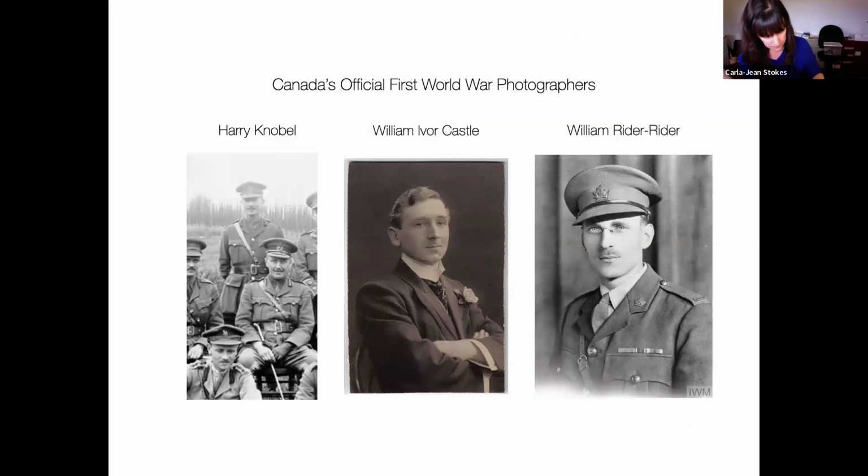None of these official photographers really worked at the same time as each other. Harry Noble worked from April until August of 1916, when what we would call PTSD really knocked him out of the field. He had to apply for medical leave several times in a row until finally he was sent back to Canada. He was replaced by a newspaper photographer named William Ivor Castle, who was British and worked for the Daily Mirror in London. Ivor Castle worked from August of 1916 until about June or July of 1917.